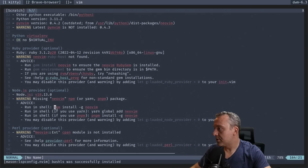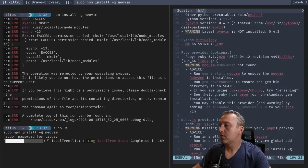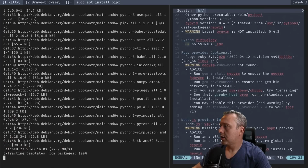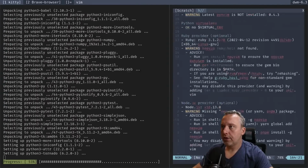npm. Okay, we are missing this. Let's yank that. Run that as sudo, please. Oh, pipx is also good. Yeah, we'll grab that. And then we'll install pipx. I like pipx too. It makes life a little bit easier. Anything else over here?